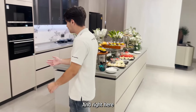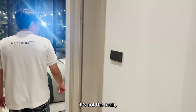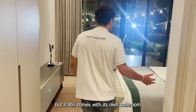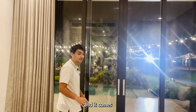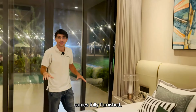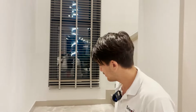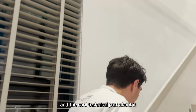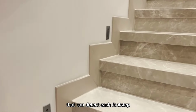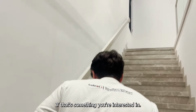And right here, you have your first bedroom. It's not the main, but it still comes with its own bathroom and the view straight out to the pool. It's quite spacious, and this whole property comes fully furnished. That's another amazing thing about it. Another amazing thing is that the ceiling is crazy high, and a cool technical part about it is you have these sensors that can detect each footstep for security purposes, if that's something you're interested in.